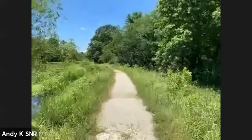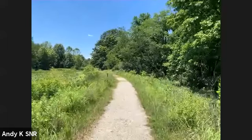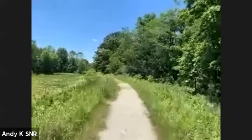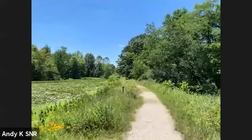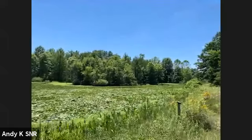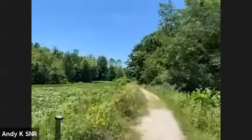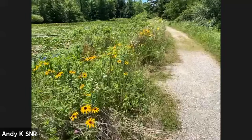All right, water hemlock, excellent. Cicuta maculata is the Latin name. I'm working on my Latin pronunciations. Oh, there goes a blackbird. Scared one out.